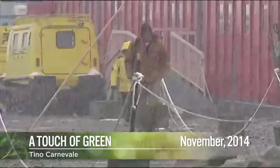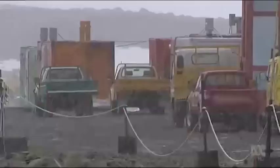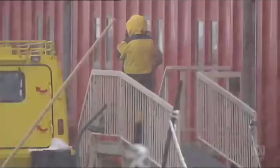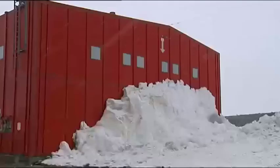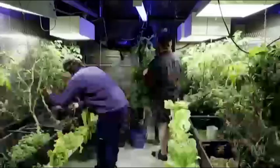On the driest, windiest and coldest continent in the world, a team of 16 Australians endure the harsh winter season to maintain the Australian Antarctic Division's Casey Station in preparation for the busy summer period of scientific visits. The conditions are extreme, not for the faint-hearted. But even in this southernmost place, there's a garden bringing sustenance and comfort.